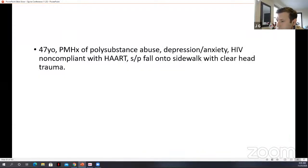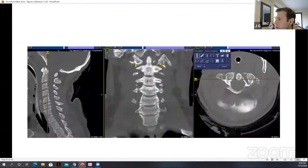All right, and then I think we should have time for one more, Ray, so I'll give you this one. So this is a 47-year-old male, polysubstance abuse, HIV, had a fall onto a sidewalk with clear head trauma. Can you just tell me what you see on the findings? Okay.